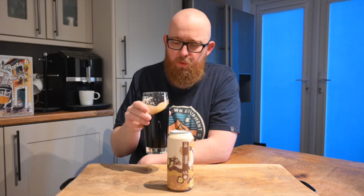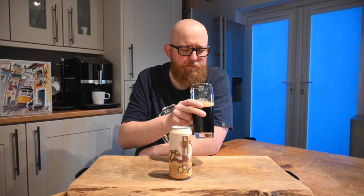Ooh. That's got a lot going on. Oh, that's good. It really does have a huge myriad of flavours in it. Right, let's see what we can pick out. Initial tiny bit of bitterness on the front of the tongue, which is quickly joined with kind of a fruity, dark forest fruits kind of bit, that kind of tart berry thing. And then the middle phase is very much sweeping sweet coffee, is what I would describe it as.